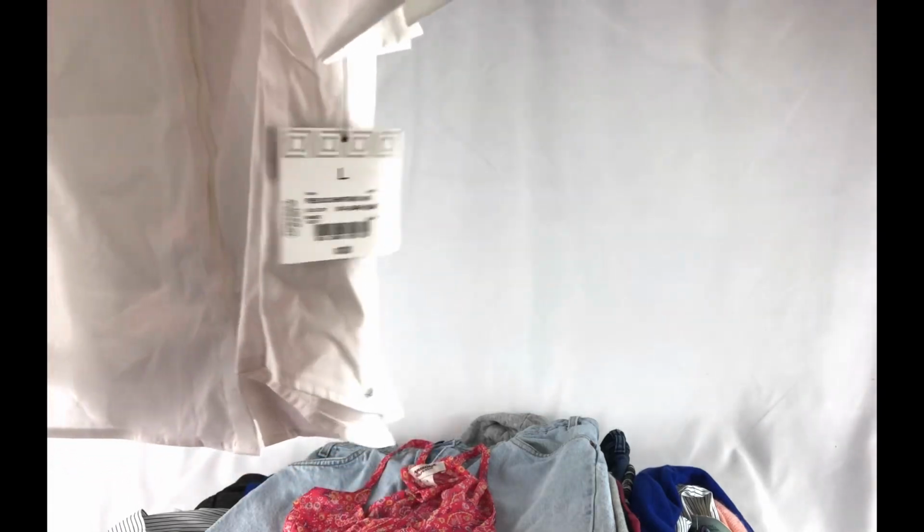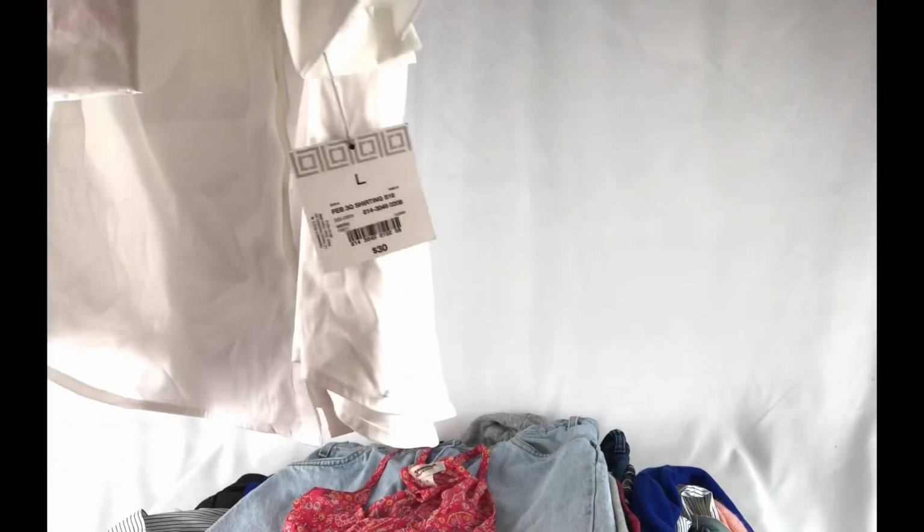This shirt, I picked it up because it's brand new. Has the tag on it. It's Liz Claiborne. This was a $30 shirt. It's button up. It's white. Pretty standard for dressing up. So that was a yes.